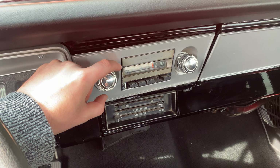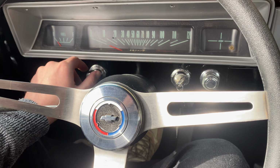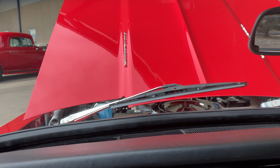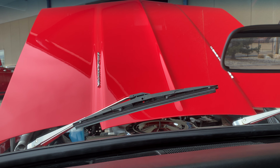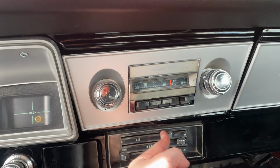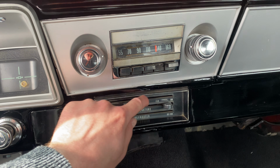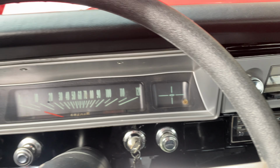The radio, I do not believe works. You do have a horn. Fan blows nice and strong.